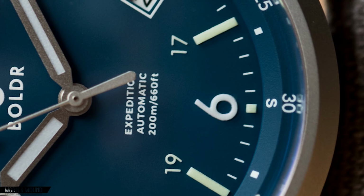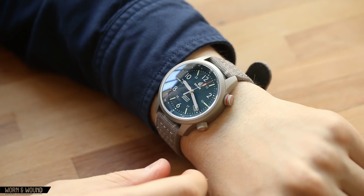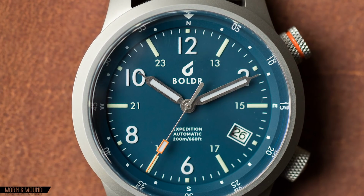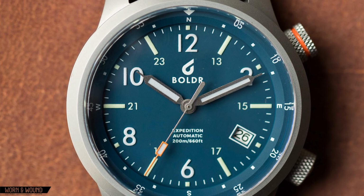Not necessary, but I feel like it works here because this is a very technical looking dial, and I feel like the additional numbers just speak to this adventure style, the expedition concept.